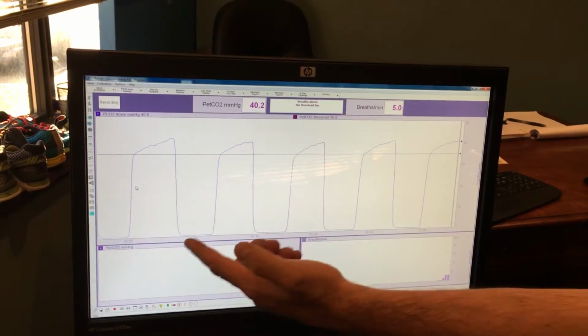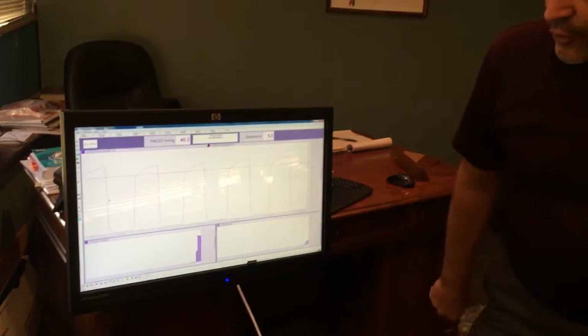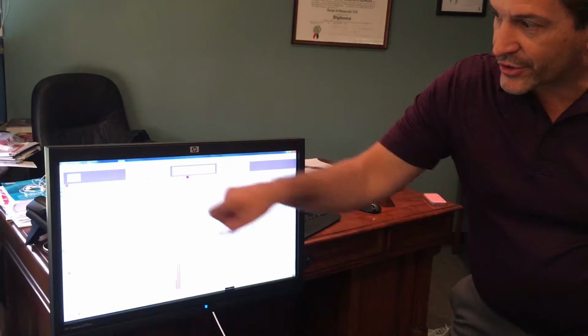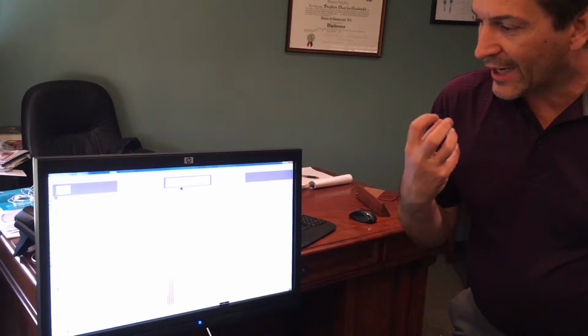What we're looking at is a CO2 reading, or capnography, of her breathing, and you can see she's sitting at 40 millimeters of mercury pressure, which we call PET CO2. That's a measurement of the air in the alveoli, which is a pretty good indicator of her CO2 in the bloodstream. CO2 is really important because it helps us keep our acid-base balance.